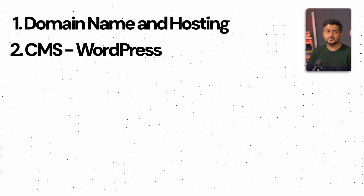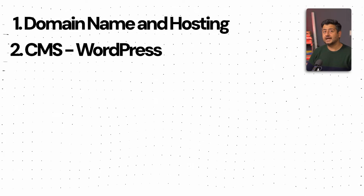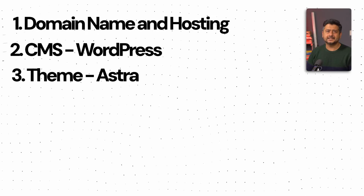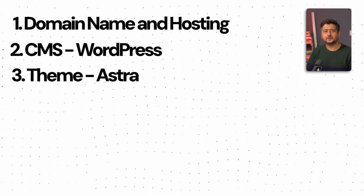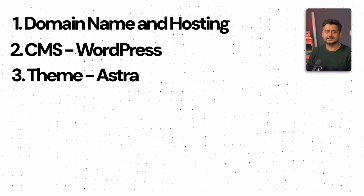Then we will customize a website based on what we like using a theme. Now in this case, we'll use the Astra theme. It's one of the most popular WordPress themes. And think of adding a theme as just choosing the look of your website. So we'll be using the Astra theme to customize how our website looks and all the rest of the things that go with it.